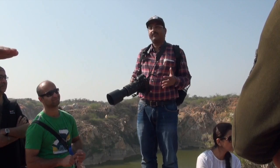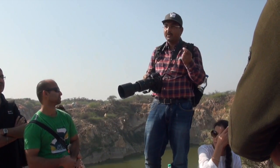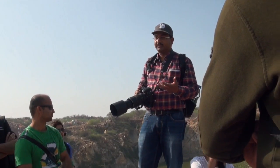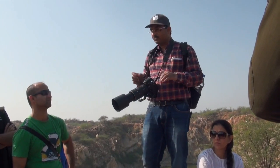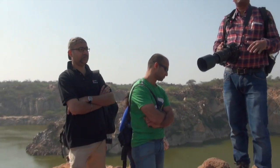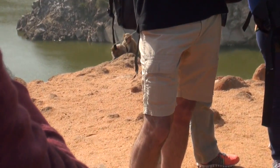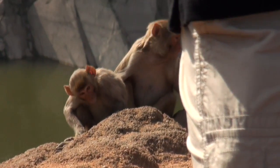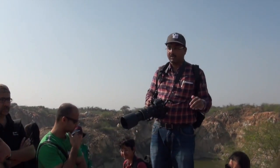What other kinds of animals are found? One of the beautiful ones, especially which we find today in this event, is called the civet. The civet is a very cute, long-tailed cat, like a long squirrel-like cat. It is found here, but you may not see it because they are nocturnal. This is one of the resident species of this wildlife. Civets are in huge numbers here, but they are nocturnal.